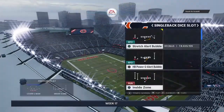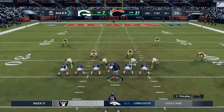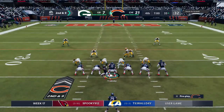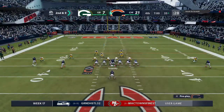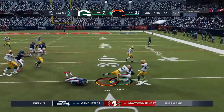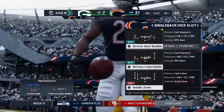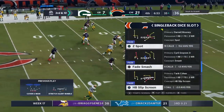1 quarter remains here as the regular season starts to wind down. This is the National Football League on EA Sports. Ball at the 33, 2nd and 9. Watch the twist. Watch the twist. They run. This is Cohen. And that play is blown up, losing yardage back at the 35. It's a loss of a yard, so it's back to 3rd and 10.